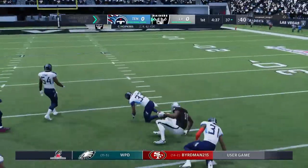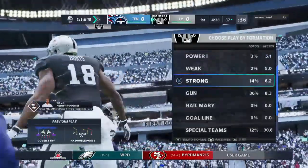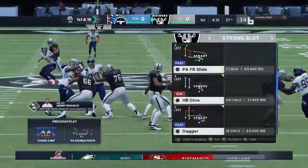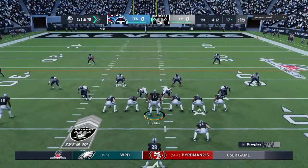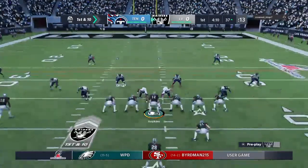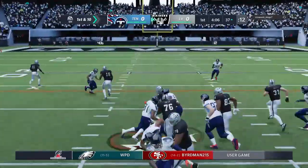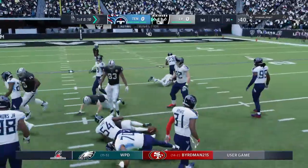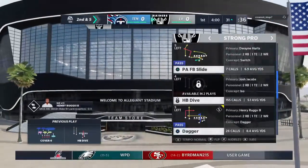A deep shot that's complete. And he is going to have the Raiders 1st down as they're able to get the 3rd down conversion. 1st and 10. Excellent play there on 3rd down. Give them 25 yards. Here's Jacobs on 1st and 10. Tackled by Christian Fulton. Brandon, 5 yards on that run.